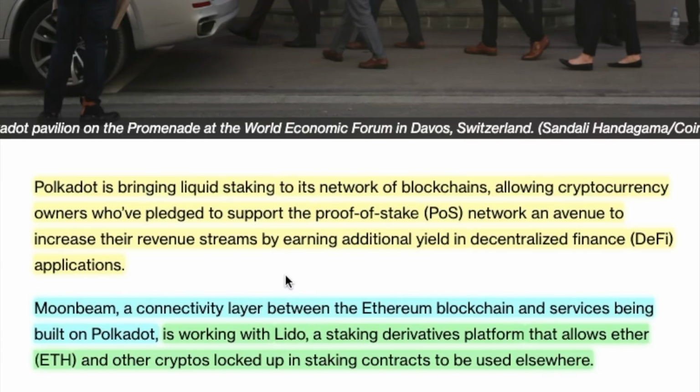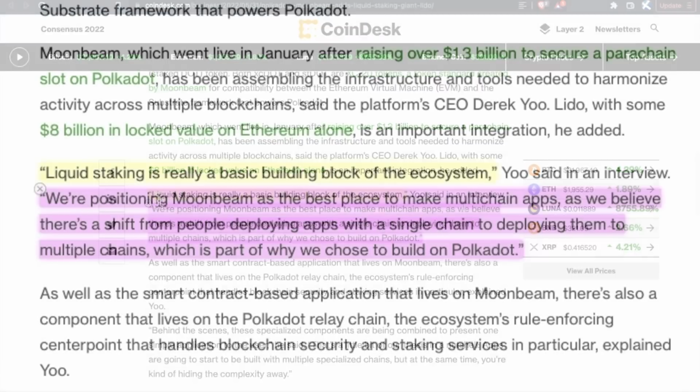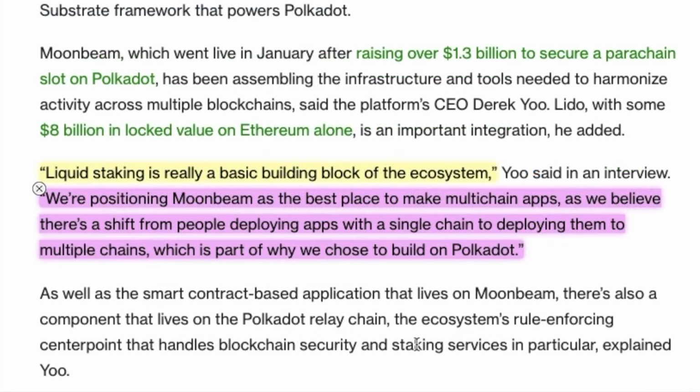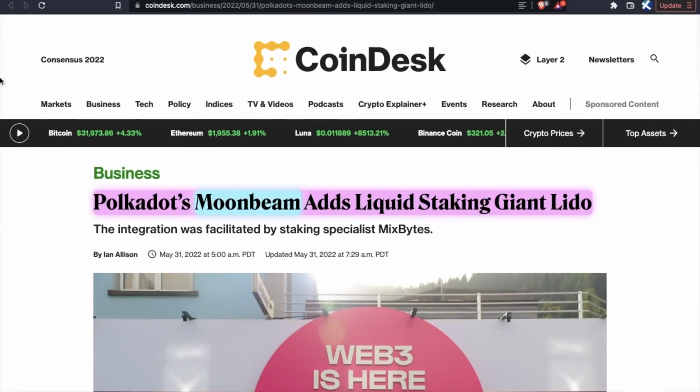In a direct quote from the leadership of Lido: "Liquid staking is really a basic building block of the ecosystem. We are positioning Moonbeam as the best place to make multi-chain apps, as we believe there's a shift from people deploying apps on a single chain to deploying them to multiple chains, which is part of why we chose to build on Polkadot." So good news for Moonbeam, good news for the DOT ecosystem.